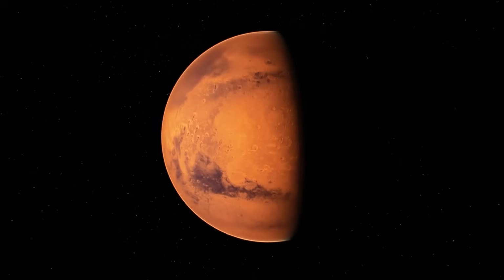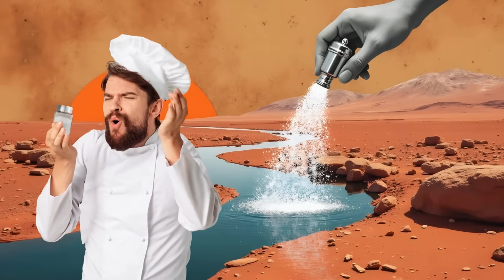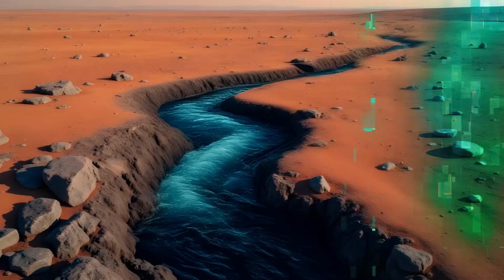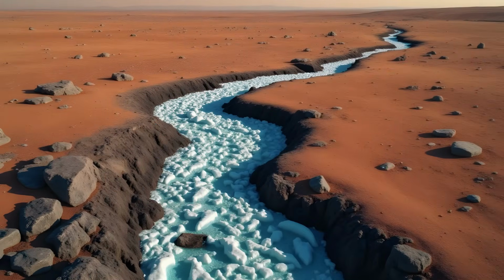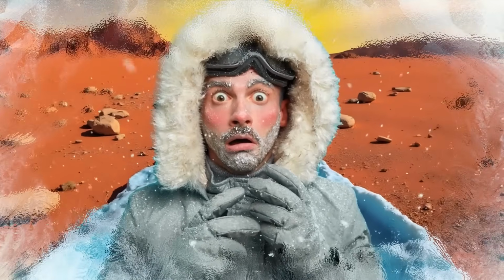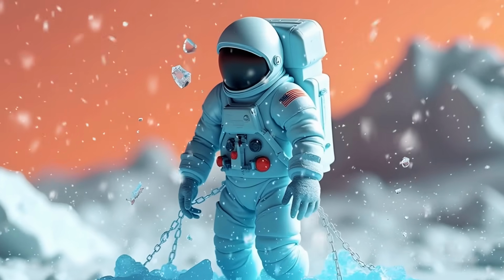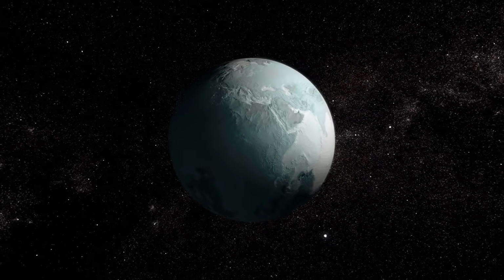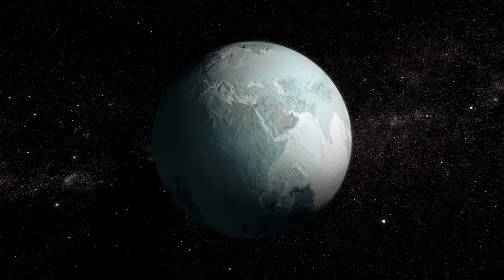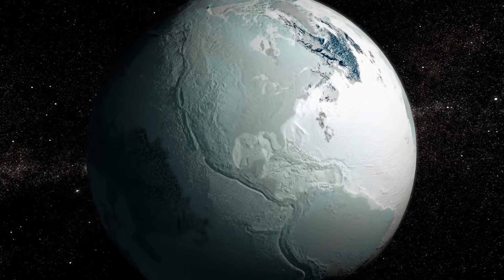The second possibility is more intense. The water that was there was incredibly salty and cold, so instead of being liquid, it was mostly frozen in ice. This would have made the planet way too harsh for life as we know it, since the conditions would have been too extreme for anything to survive. Both possibilities sadly mean that Mars wasn't cozy and full of life in the past like some hoped. Well, at least not on the surface.